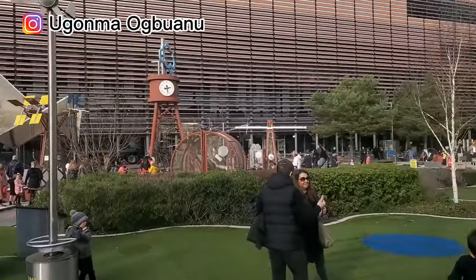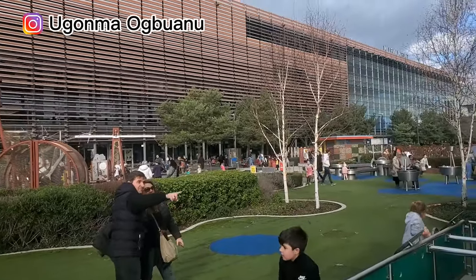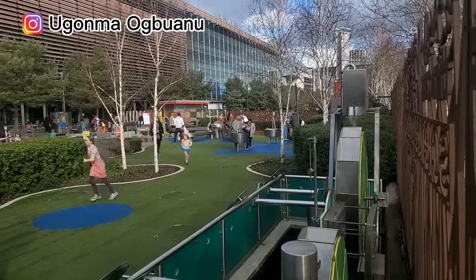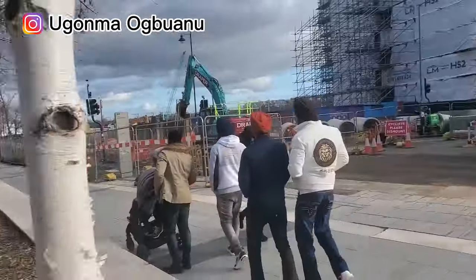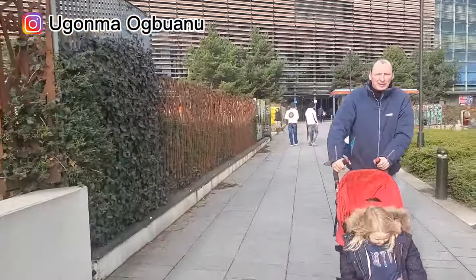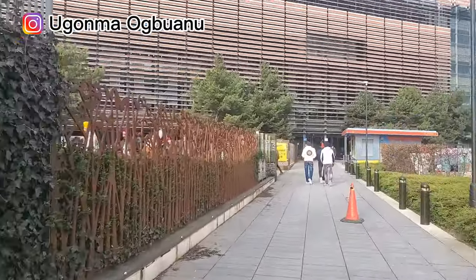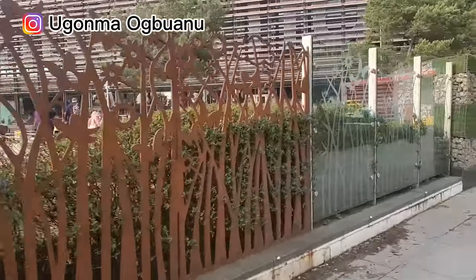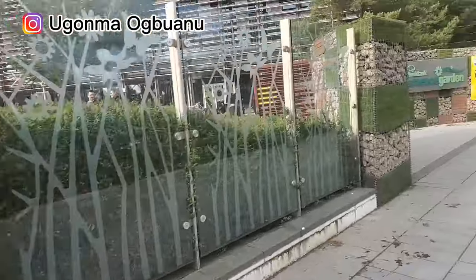So yeah, this is what the science park looks like. Okay, you guys, we'll go inside, but let's go. So you guys, let's get into the park.